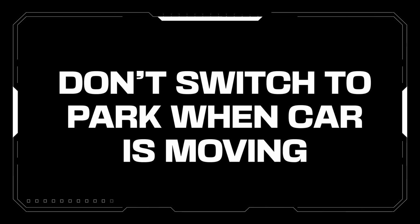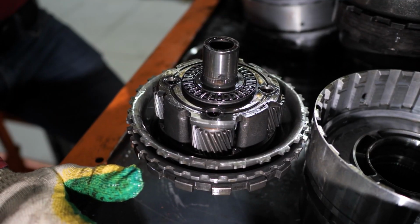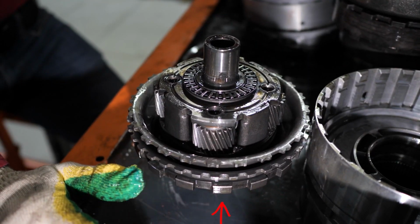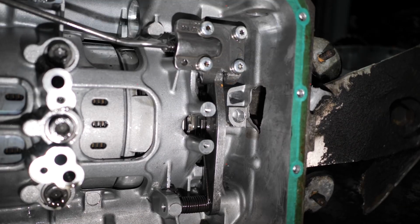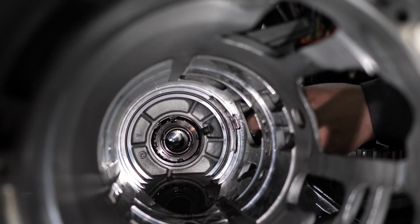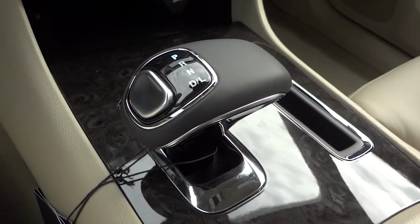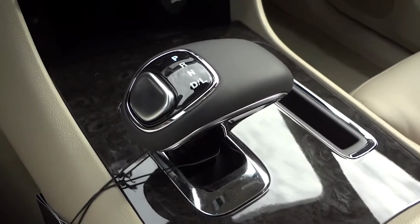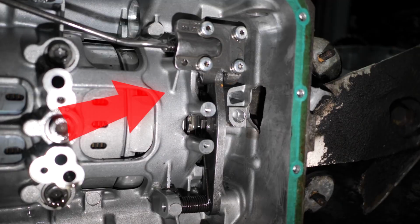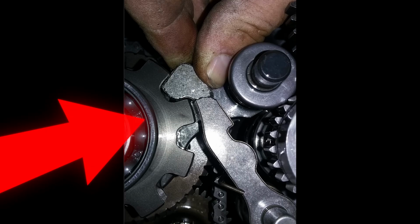Number 10. Don't switch to park while the car is moving. The park mode in an automatic car engages a small metal component called the parking pawl, which locks the transmission to prevent the wheels from turning. This mechanism is designed to hold a stationary car in place, not to stop a moving vehicle. If you attempt to switch to park while the car is still in motion, the parking pawl is forced to engage against the rotating components of the transmission, causing severe stress and possibly leading to breakage.